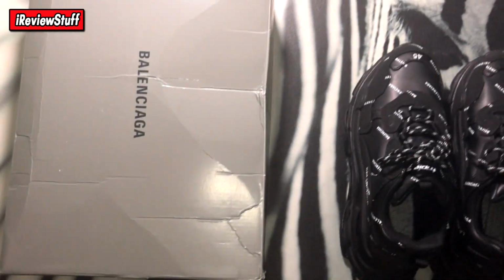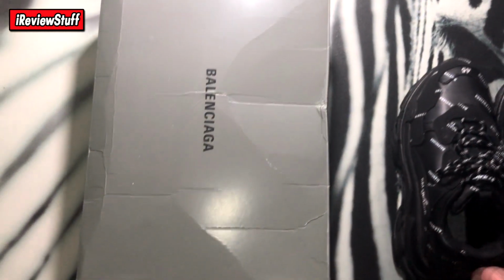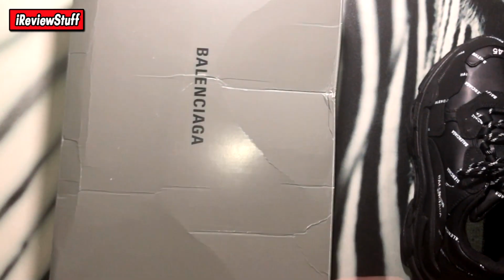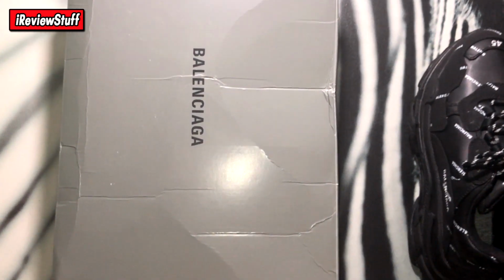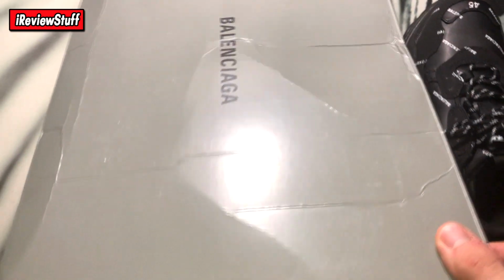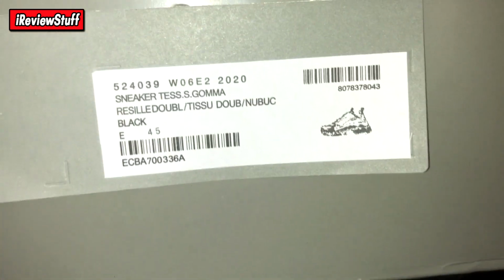This is the box that came in. It did come really well boxed. I wish the cardboard box on the outside of this was a little bit more durable, so the box didn't get smashed up, but it is what it is. I don't really care. Did also come bubble wrapped on top of that, so could have just been thrown around like a football. That's probably why it's dinged up like that. But yeah, just says Balenciaga on the top. On the side, you got this, just the colorway, size, all that sort of stuff.